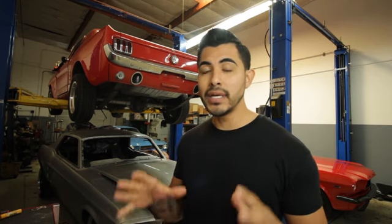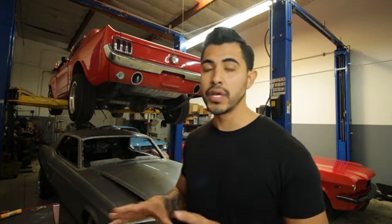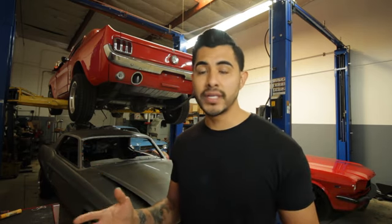The second way you want to show value, guys, and the second most important way, is you do the repairs in a timely fashion and at a decent, fair price. So let's go with the timely manner first. Guys, at the end of the day, we know what we're doing, and flat rate is there for a reason. If you're gonna tell your customer the car's gonna be done by the end of the day, it better be done by the end of the day.